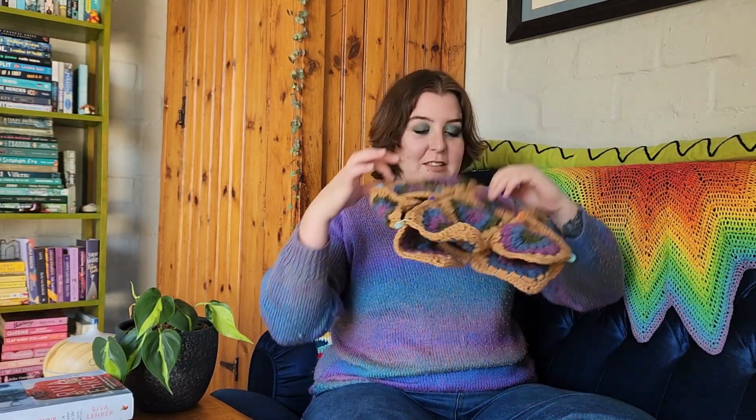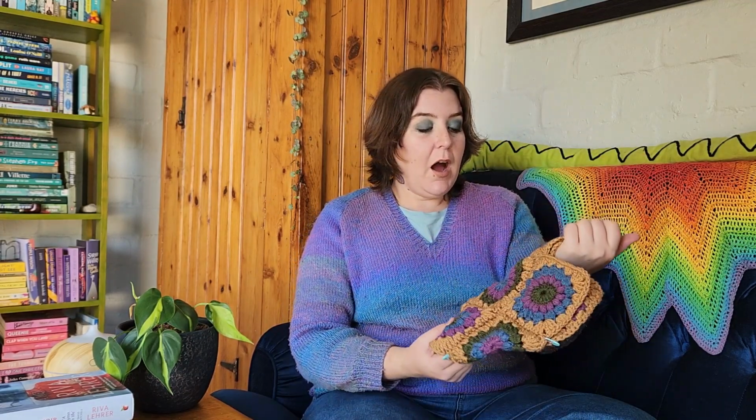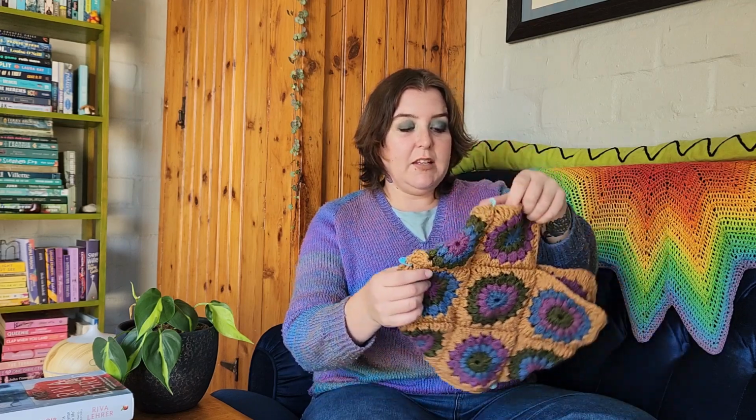Today, I'm actually working on a project I can show you, and that is this tote bag for my sister-in-law. I'm pretty happy with how this came out. She picked the colors, and I have just been working on it. So I am at the stage where I need to join up the sides. So that is what I'm going to be doing while we chat. But other than that, let's get into the books.